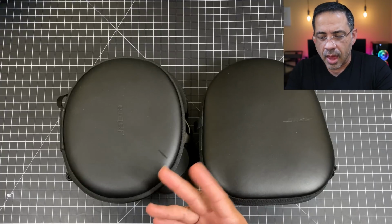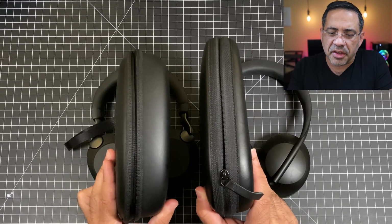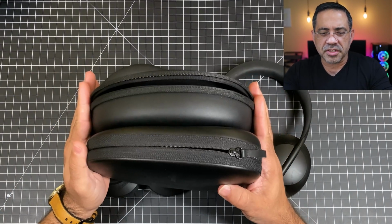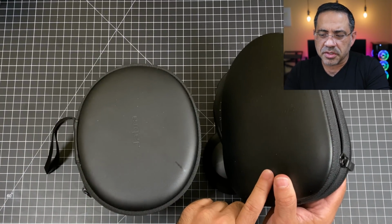Now for a business traveler or someone who wants to carry their headphones in a backpack, purse, or a travel bag, take a look at the case sizes. So you'll notice here the Bose is thinner. It's not substantially thinner, but it is thinner. You can see them here side by side, right? From a size perspective, they're almost the same size. I would just say that the Jabra is a little bit thicker and the Bose is a little bit thinner.